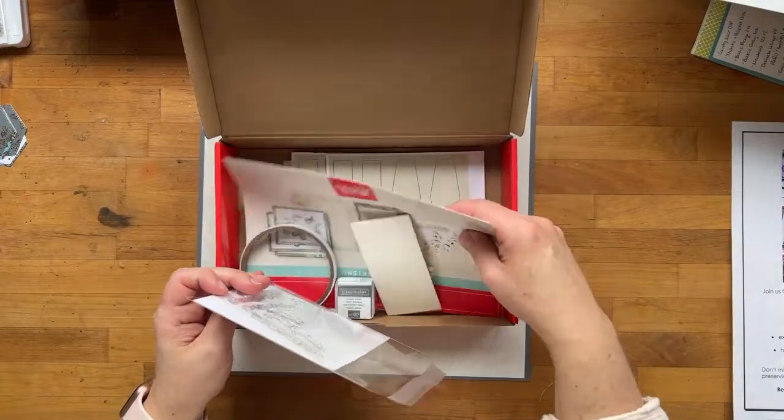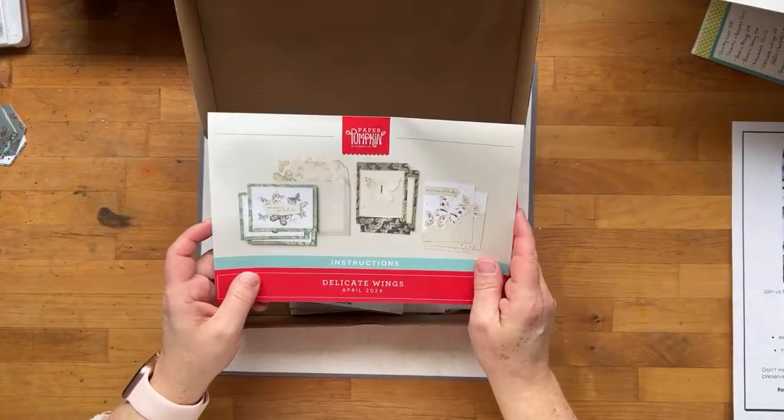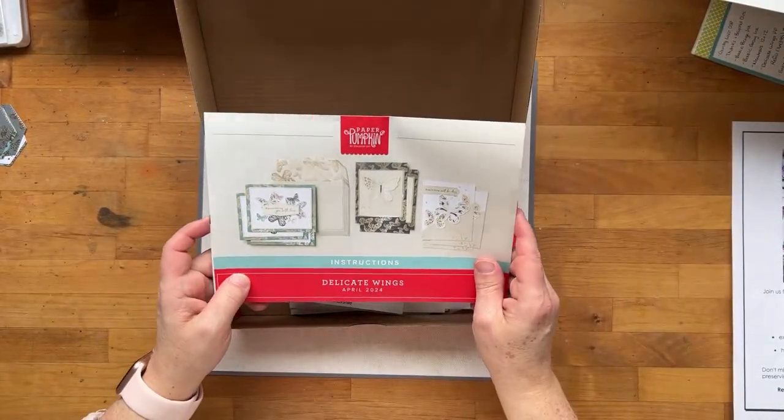So for those of you who are not familiar with Paper Pumpkin, it is a crafting subscription kit.